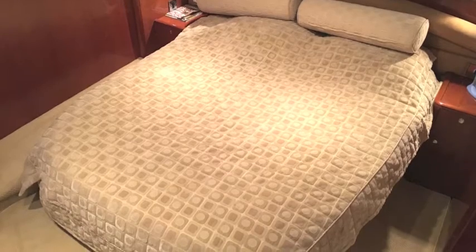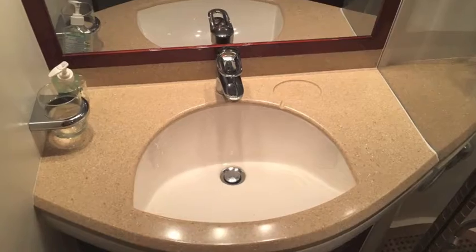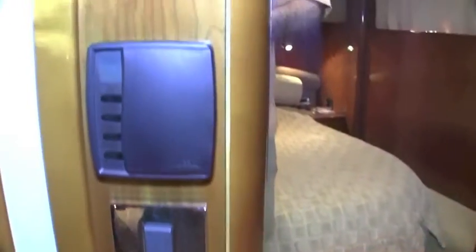And then into the VIP guest room, it's got a three-quarter queen. You can walk around it, very roomy. Got its own TV and its own head. And this is a great guest room with a little seating area, makeup table, and you're in the head and very comfortable. And there's a laundry pantry right there. Very well-equipped guest head, as you can see. And then each room has its own temperature control, AC control for the rooms.